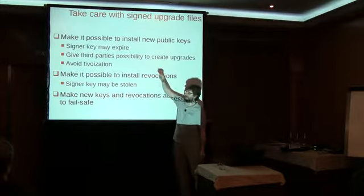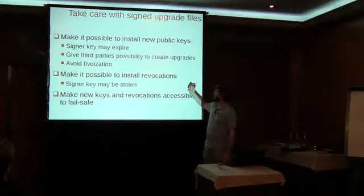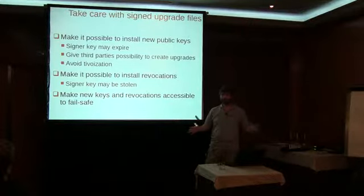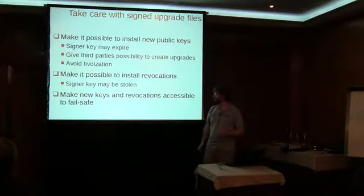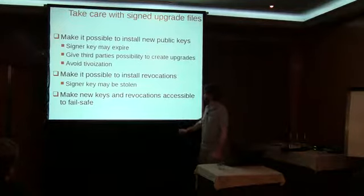For signer expiration, in case your private key gets stolen, you should also make it possible to install revocations, so that if a key gets stolen, you can tell your users to upgrade not the firmware but a revocation list. And of course, you also want to give them the possibility to install new public keys without necessarily overriding the firmware.